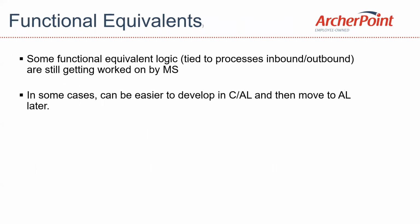You can also look at some new functional equivalent logic tied to inbound, outbound processes. Sometimes those are still getting worked on by Microsoft. I know when Business Central 14 came out, they were still working on some inbound, outbound processes that had not been fully rectified in that version. I think they've corrected a lot of those now in Business Central 15. So just be aware of that, especially inbound, outbound processes that are not wholly inside Business Central. Those can be the things that get you, like file movement, imports, exports. Be aware of that, to see if those processes are fully working and functional in the version you're going to.